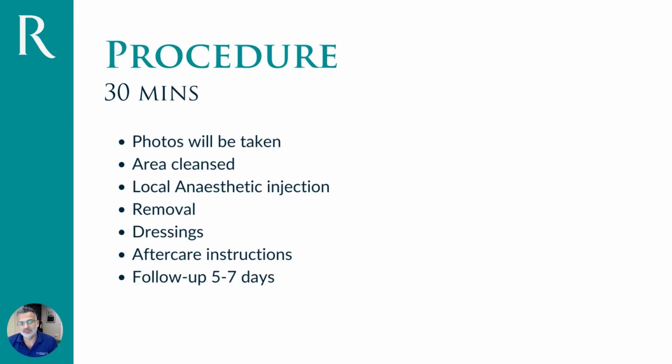So when you come to the clinic, what to expect is you'll be here for no more than 30 minutes typically. We'll take photos of the areas to be treated, we'll clean you, and then we'll also give you a local anesthetic injection. I'll then remove the mole or the area using one of the 3 methods I explained before, and then we'll give you some antibiotic dressings and plasters, and then I'll give you some instructions.